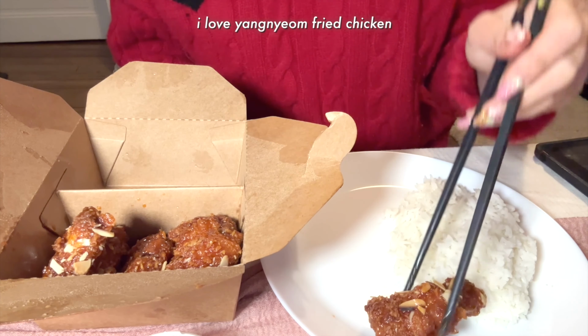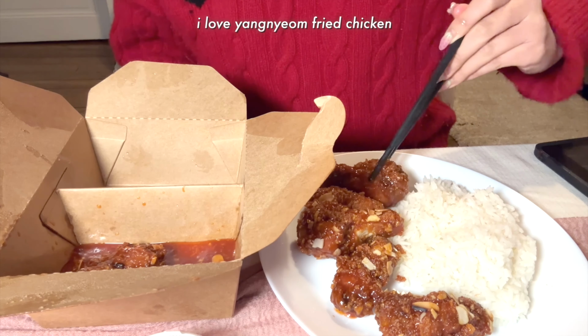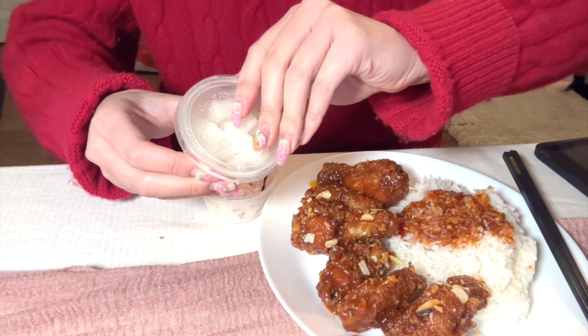For dinner tonight, I ordered Uber Eats because I forgot to get groceries. That's honestly just an excuse to order. I got Yangnyeom chicken. Oh my god, look at that. Wow! I need to send a picture to my mom.